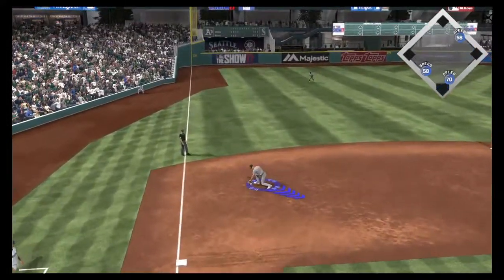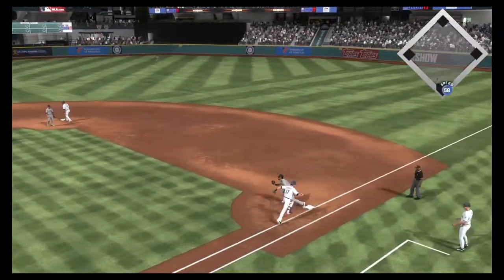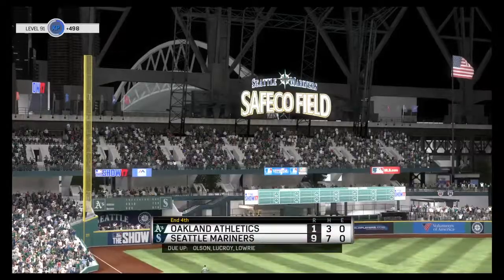Grounded to third. Fielded cleanly. Throw on to first. He'll be in time, and the Mariner rally gets turned away.